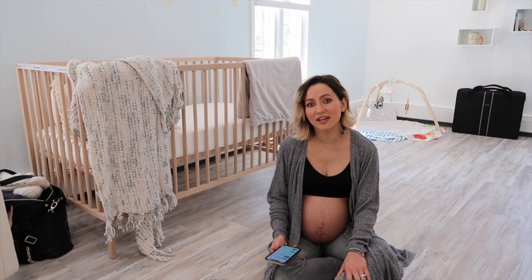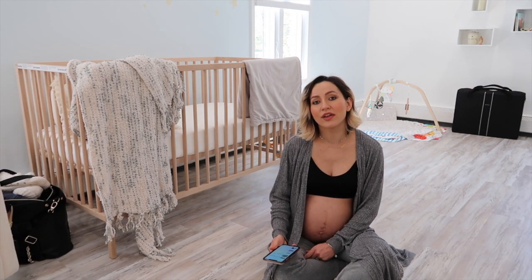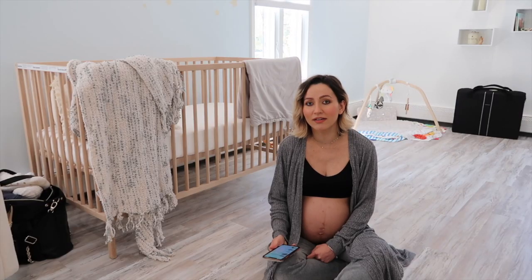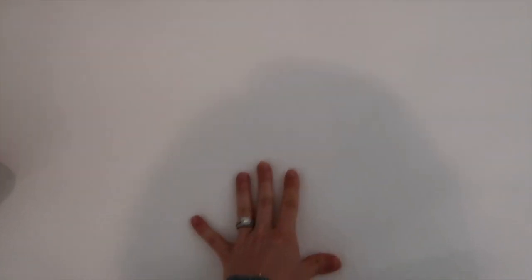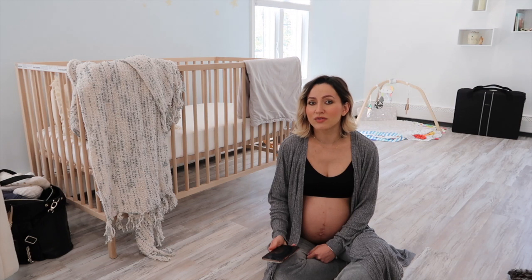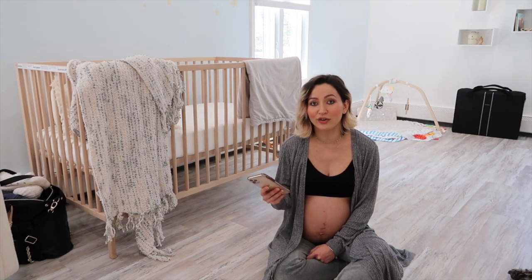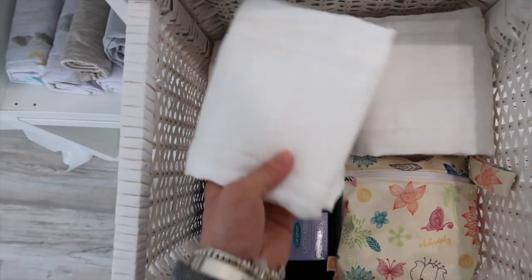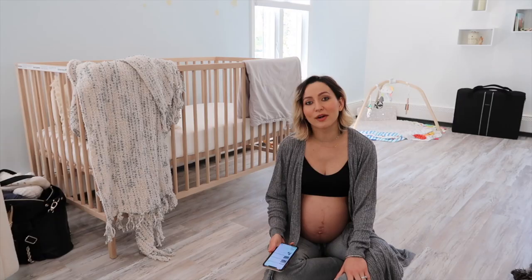Then another thing I put on was the baby mattress for the crib. At first, I decided to get one that was a bit pricier, but then I found this one and I got it in the mail and it's super great, honestly. Less than a third of the price of the one that I chose first, so I think it's going to work great. I got some cloth diapers, which I was recommended by many moms. These are great for burp cloths.